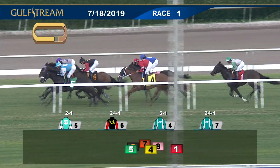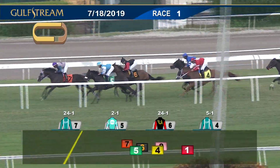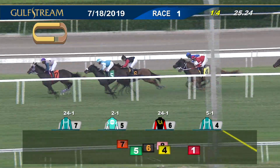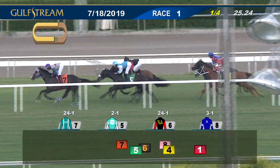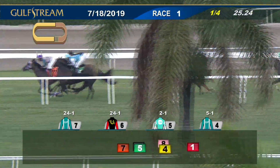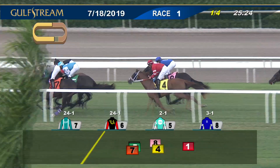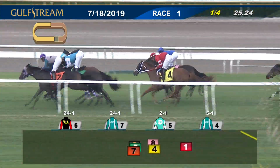The entire field separated by 4 lengths as Lovely Lee goes last to first under Jeffrey Sanchez and now leads by a length. Extravagant Rosie is second, Dakota Beach is third, Poseidon's Air a bit green. She's joint fourth alongside Madame Bourbon, and the rest are content to wait at the back with Onyx through a 25-1 opening quarter.